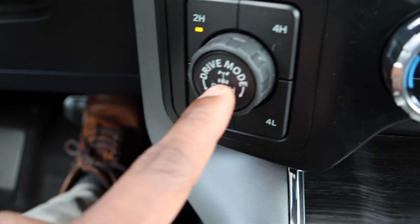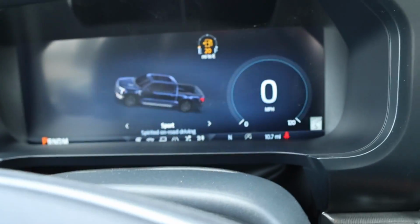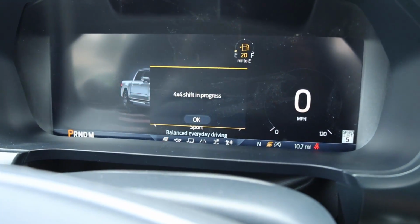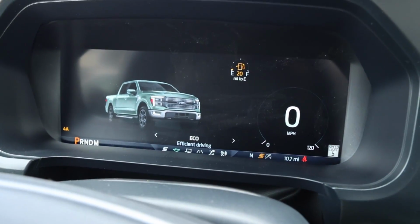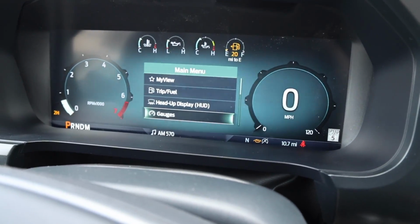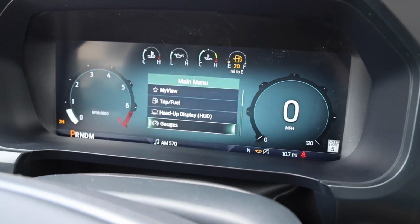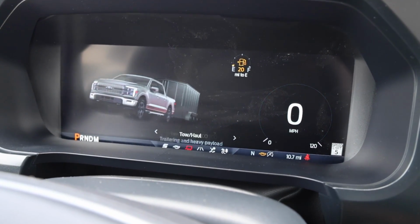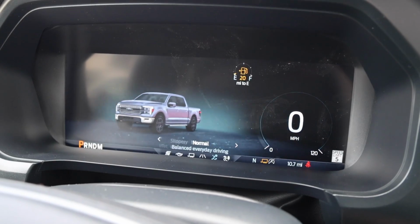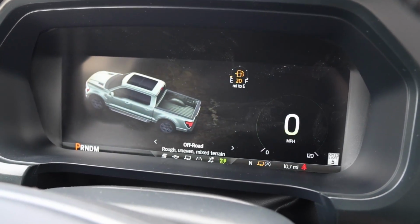This is how you turn on the locker, and your drive modes will go all the way to the left. So you have sport. Oh wow, they tell you have to be in four-wheel drive for sport mode, by the way. Didn't know that. And then you have eco mode too, tow haul mode, normal, slippery, and then off-road.